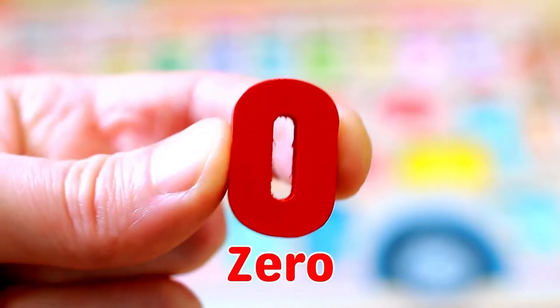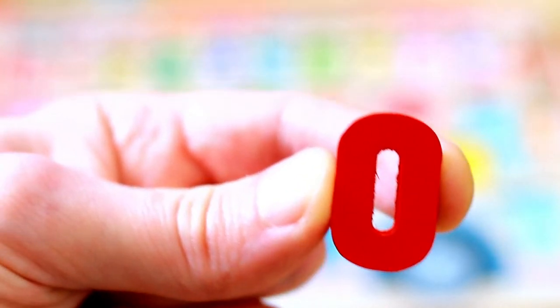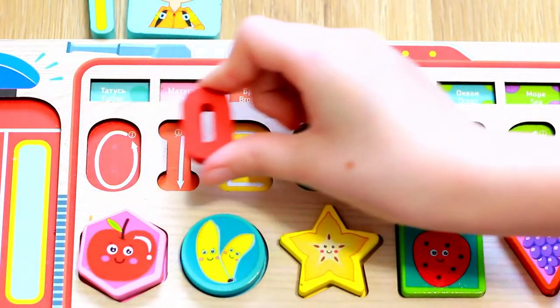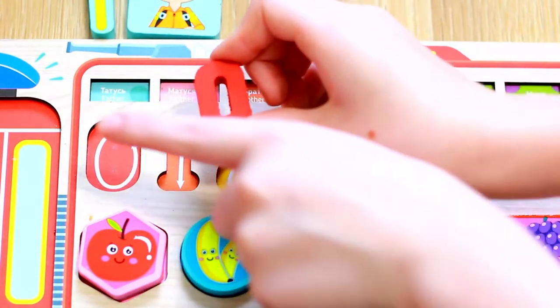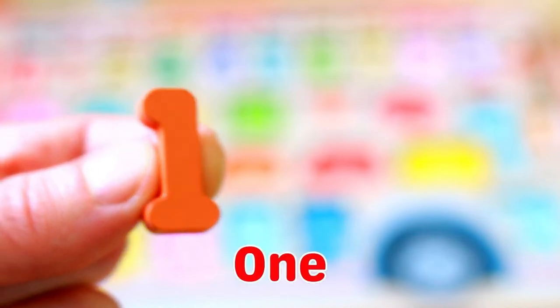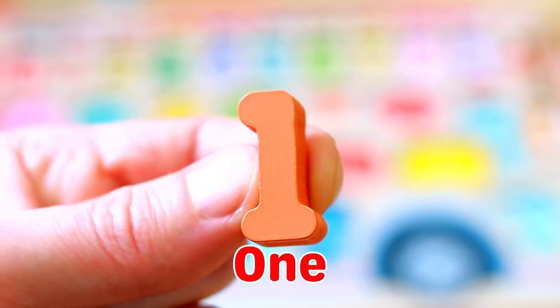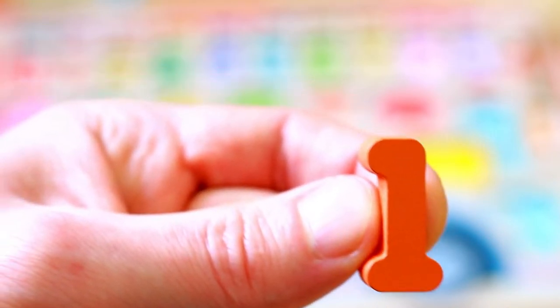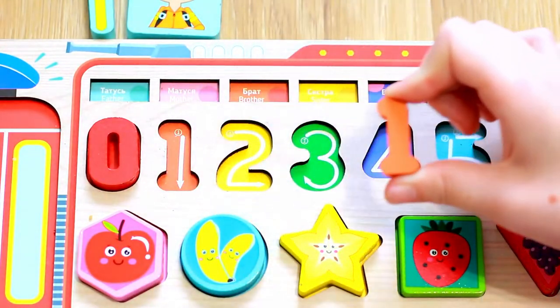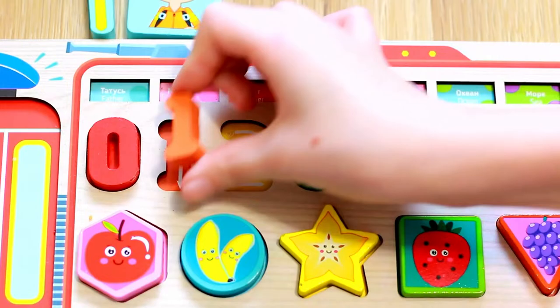Alright, let's dive into the world of numbers. 0. Starting with 0, can you help me find the perfect spot for it? Right here, fantastic! One. Now, on to number one. Not here, maybe here? Yes. Check out the structure taking shape.